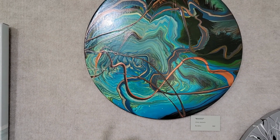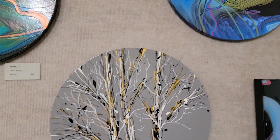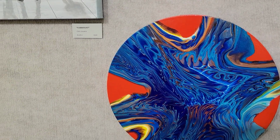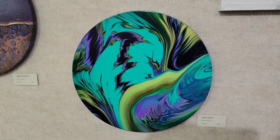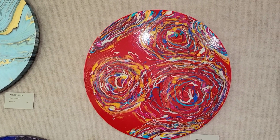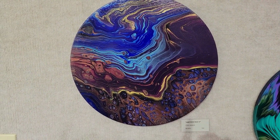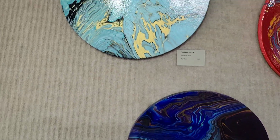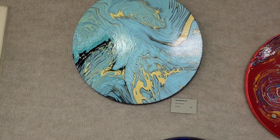So here we've got Buzz, Flamingo Vibes, Winter Birch. I did put one little black bird in there. Electrified, Lime Cooler, Troika. That's the one I did with pour-on top coat, not resin, but it's still very shiny and fun. Amethyst Reef 2. I've named several paintings Amethyst Reef. Golden Delta. That's with the treasure gold, and I think all of these I have videos on.